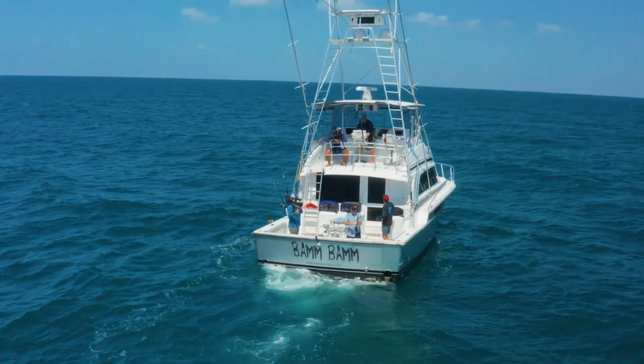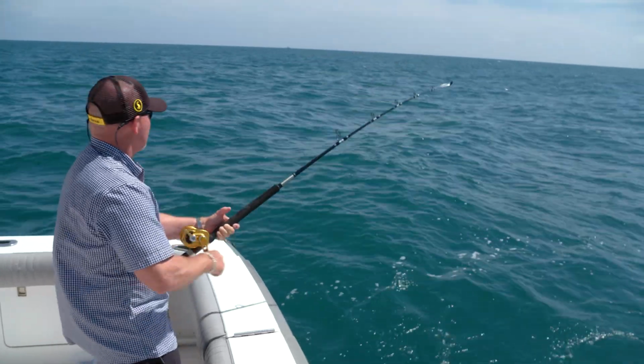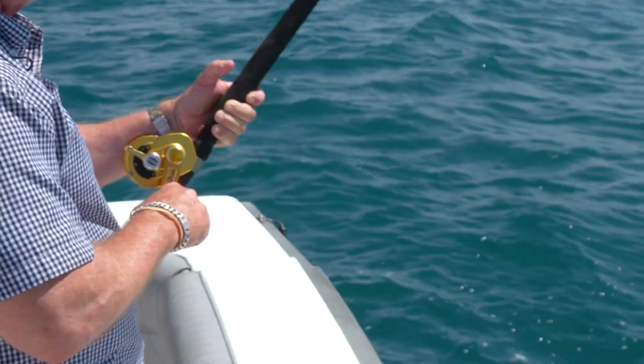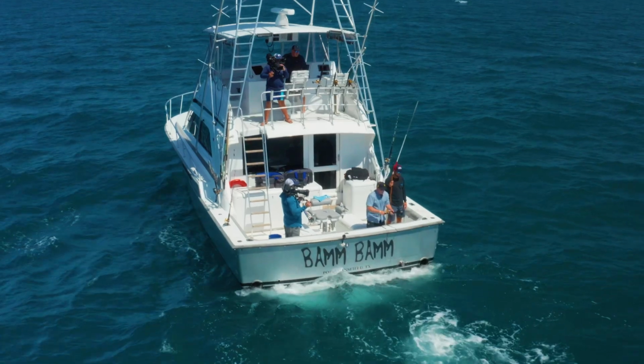Boy, I like these Torques for this, man. This is perfect, you know? These Pin rods are perfect for this. High speed on the retrieve, clicker on the side. Here he comes.